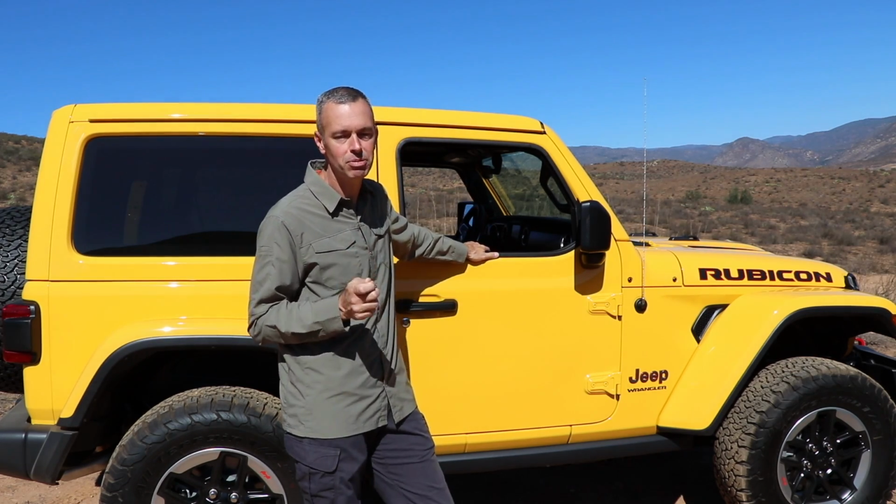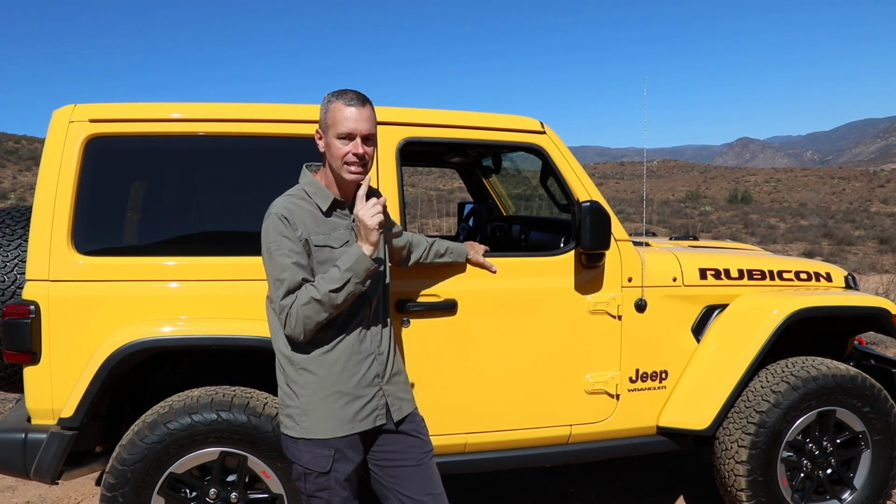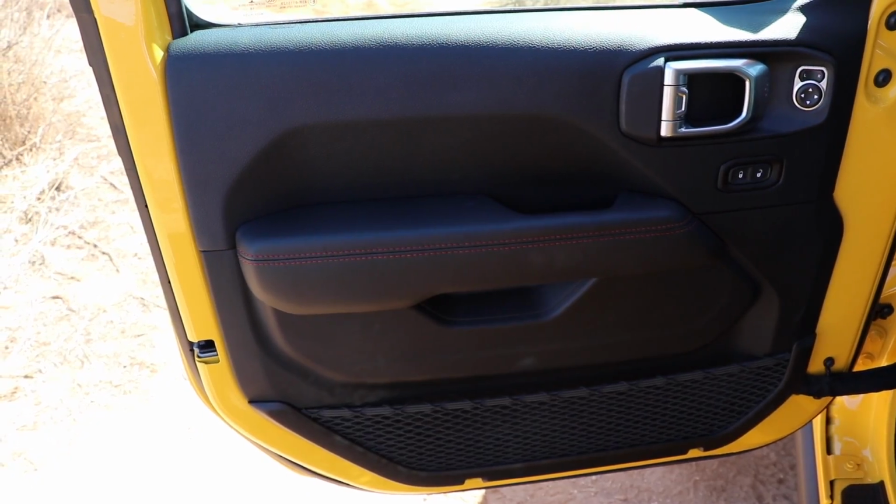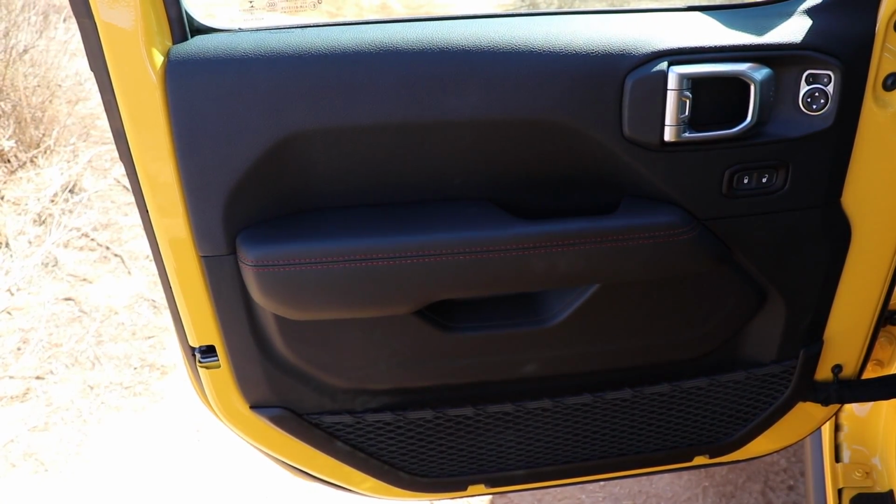I mentioned that Jeep shaved the weight off of this model Jeep, and they did that a little bit through these aluminum doors, which are really nice. And the handle in here makes taking these on and off much easier, and they weigh a lot less, so it's easy to do.